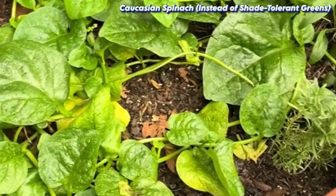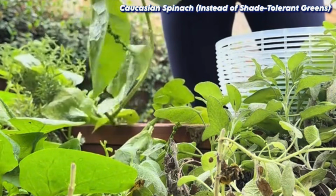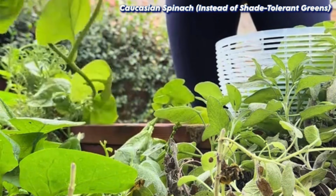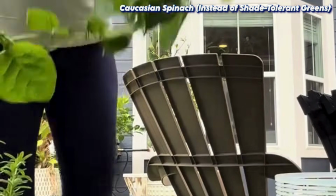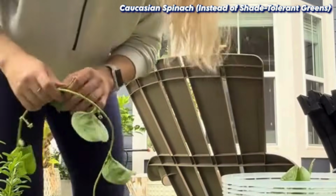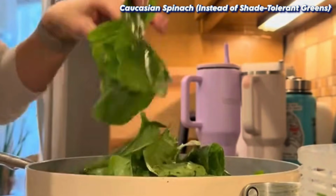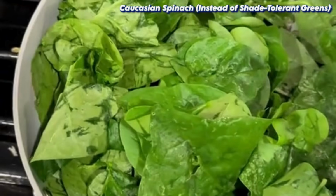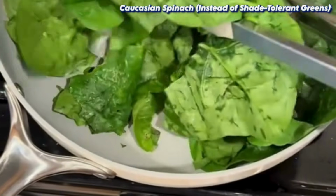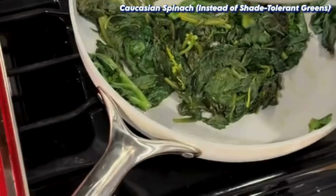And because it's a perennial, you're not replanting every season, just harvesting. The leaves are tender with no bitterness, even when mature. They can be eaten raw in salads or cooked in soups, stir-fries, and pies. Caucasian spinach is extremely cold-hardy, down to -30 degrees Fahrenheit in some areas, and produces edible shoots and leaves very early in spring when almost nothing else is available.